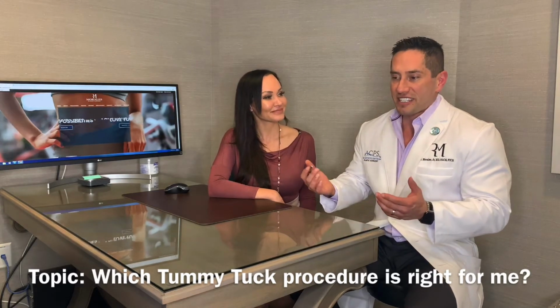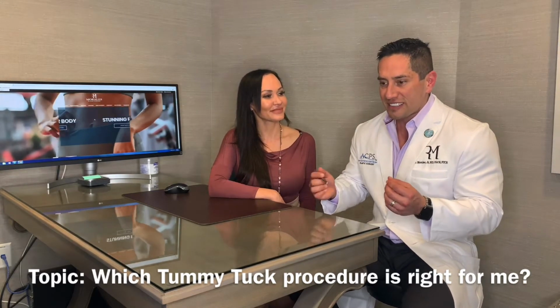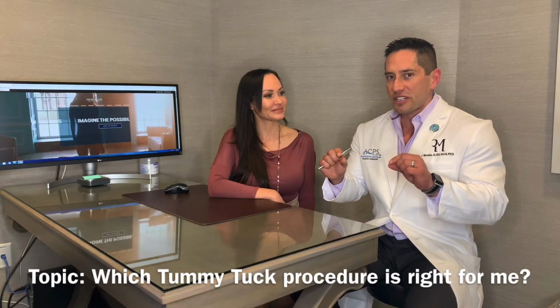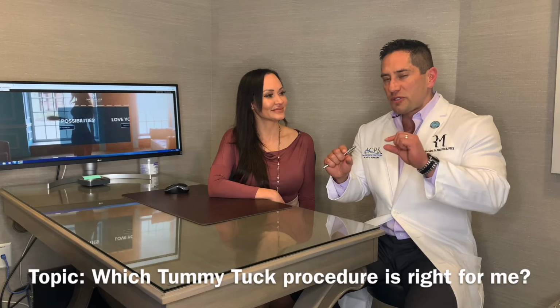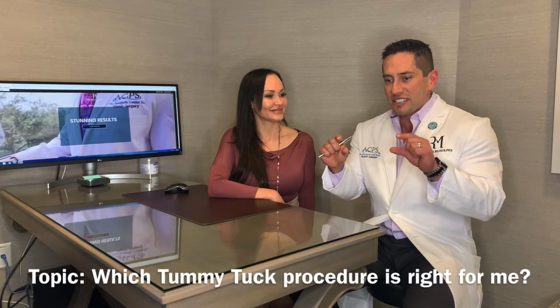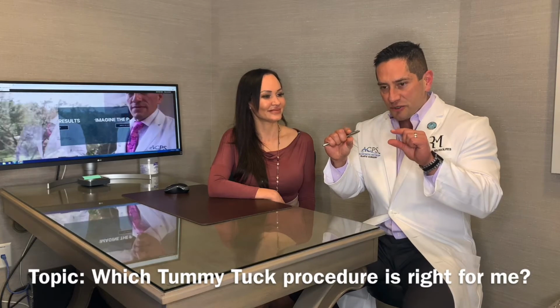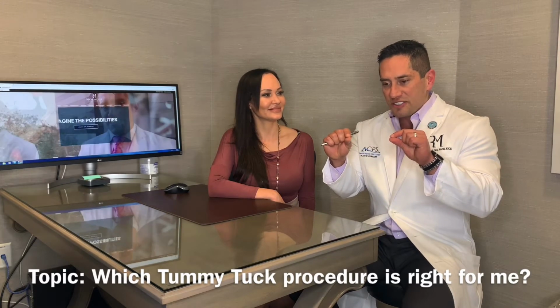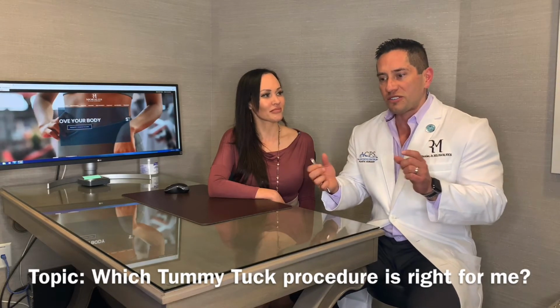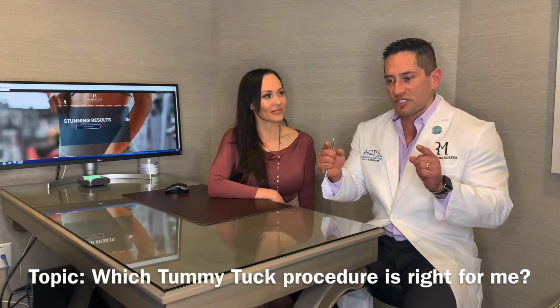So the mini tummy tuck, in reality, surgically, what it does is that most women may have a C-section scar. That's typically where it lives. And you have a little bit of fullness over the C-section scar, the little baby bump. A mini tummy tuck is basically just taking that skin and pinching it down. So it's a little bit longer than a C-section scar. The area of address is actually very small. It's not a very big incision.